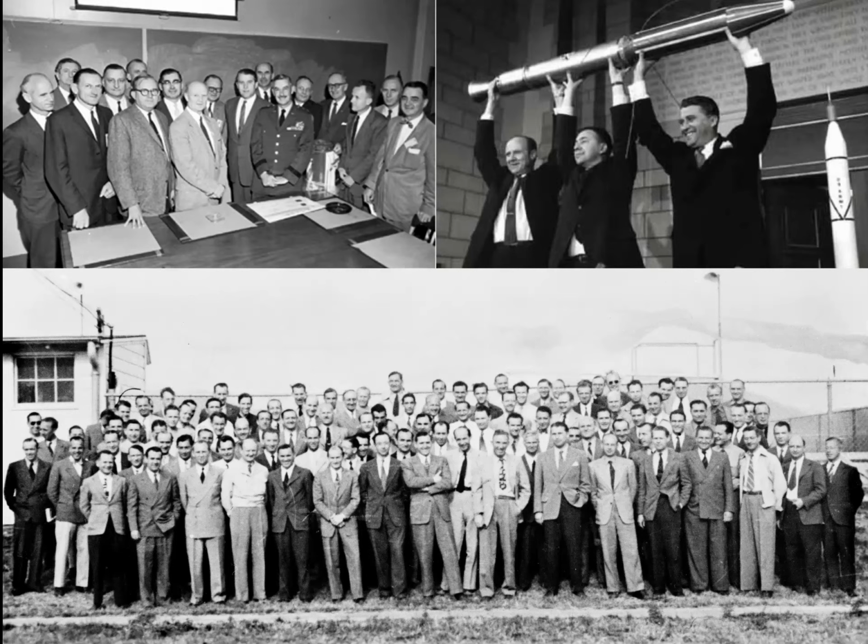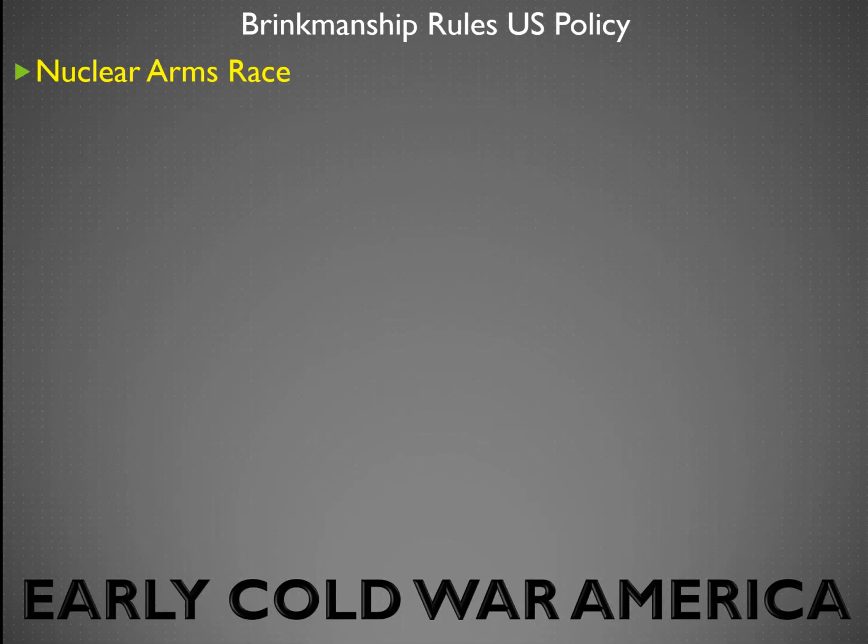Werner von Braun, when he's brought to the United States, is asked where he wants to set up his rocketry program with other American scientists and other Nazi German defectors, and he chooses, of all places, northern Alabama. When asked why, he says it reminds him most of his native Germany. So a lot of the German stuff still comes out from there.